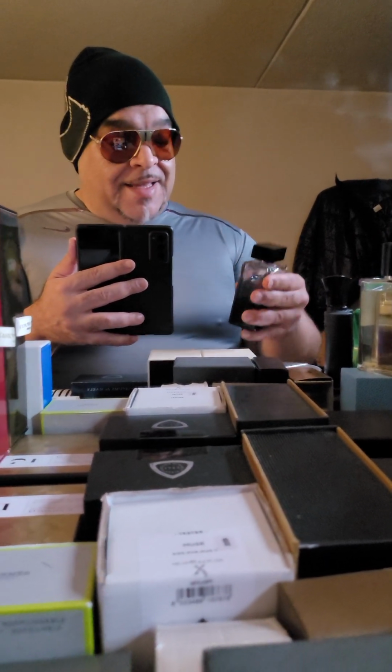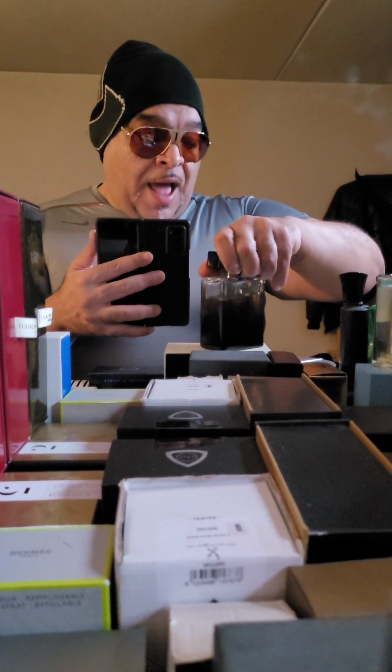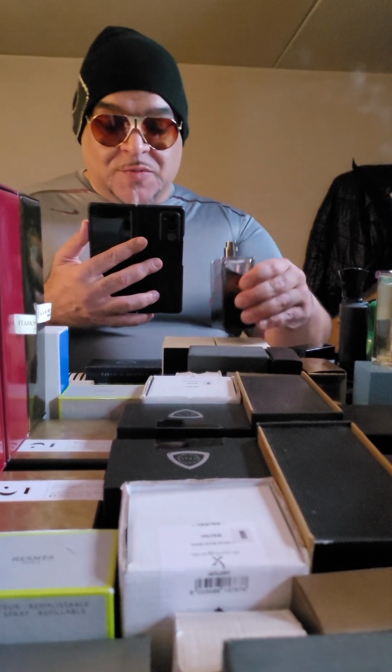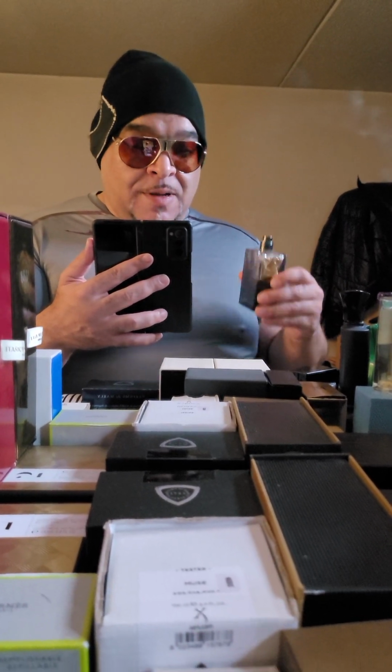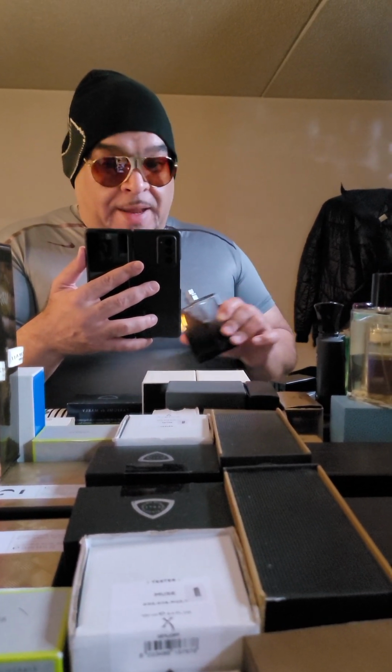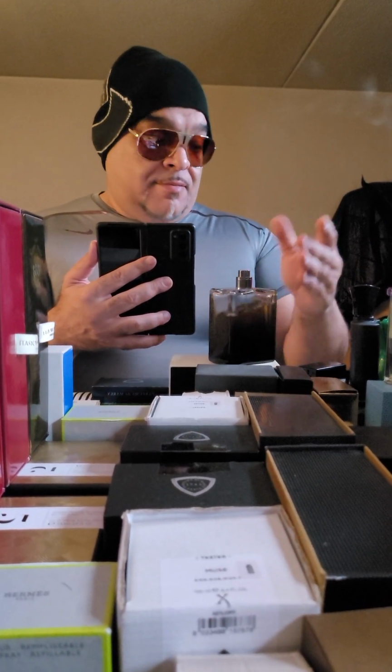This DNA, this tea note. I'm waiting to smell something sexier than this with a tea note, because I have not found it. So if anybody knows, leave it down there. I have not smelled a sexier tea note fragrance from anybody. This is it. That's the truth, and I stand by it.